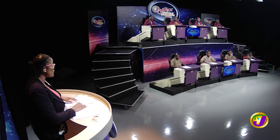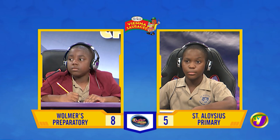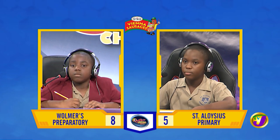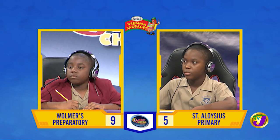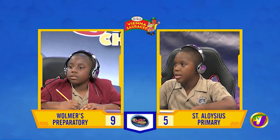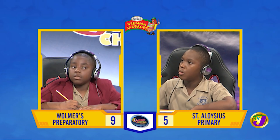Wolmer's Prep up against Jordan Clark of St. Aloysius Primary. Tafari, what is the name for the small protective leaf-like structure found around a flower bud? The sepal. That's right. To get an appropriate response, what is the route of the stimuli to the brain? Question passes. Jordan, want to try? Yes, miss. The brainstem? That's incorrect. It's stimuli travel along the nerve to the spinal cord to the brain.